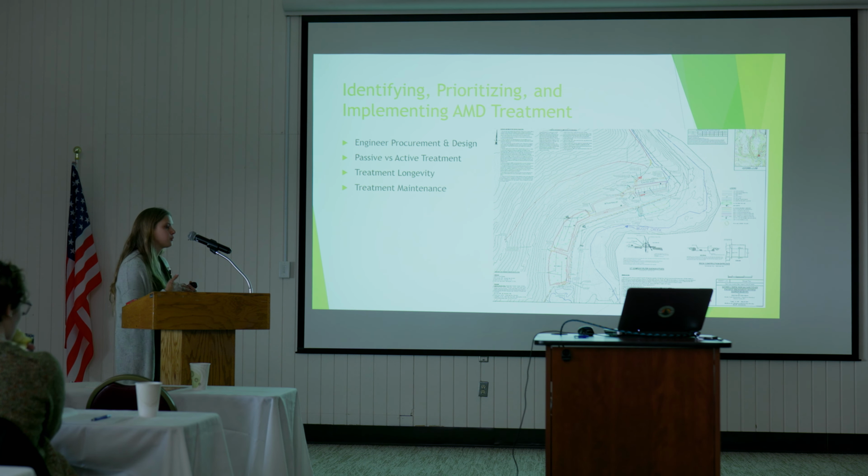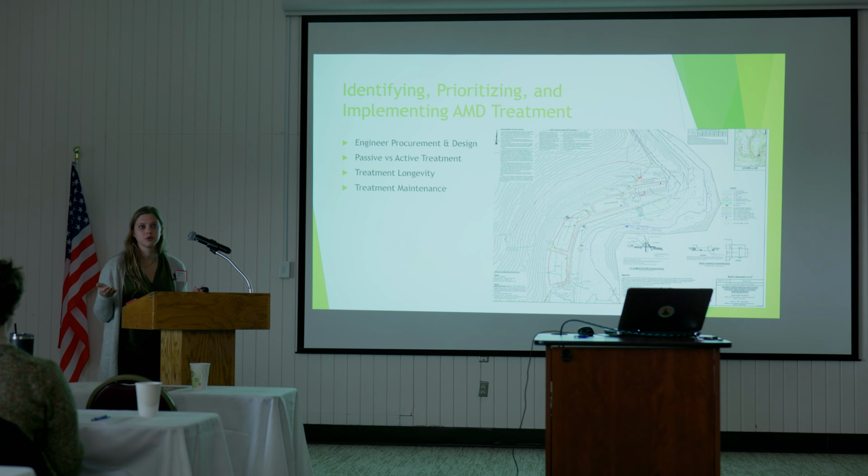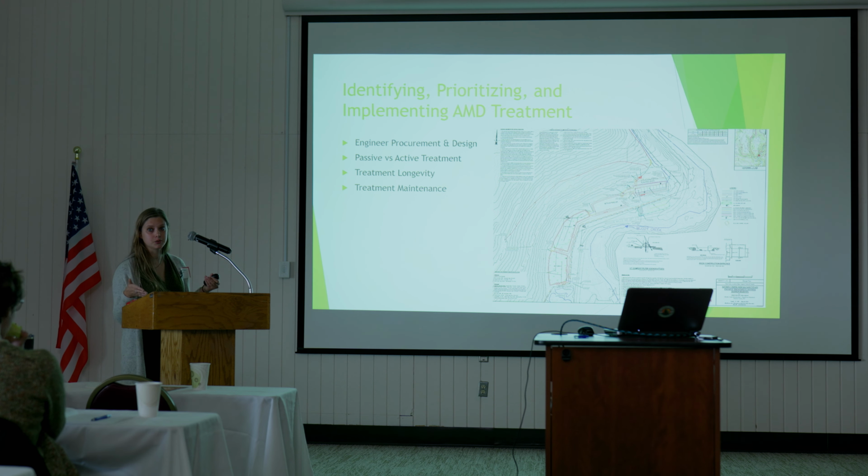Another thing we think about is how long these sites will be in implementation. Like I said, acid mine drainage operates on a geologic time scale, not a human time scale. So these sites have a lifespan on them. We like to maximize that as long as we can. Typically, it's around 15 to 25 years before it needs to be improved.